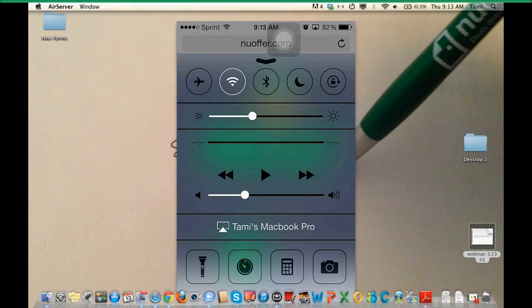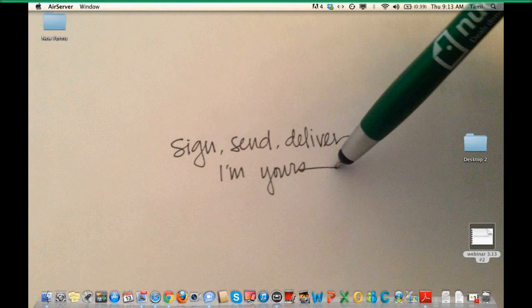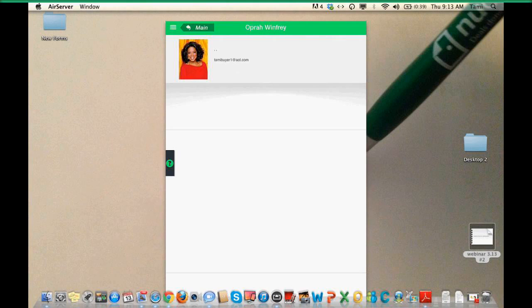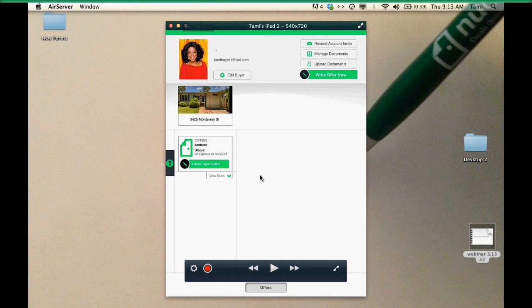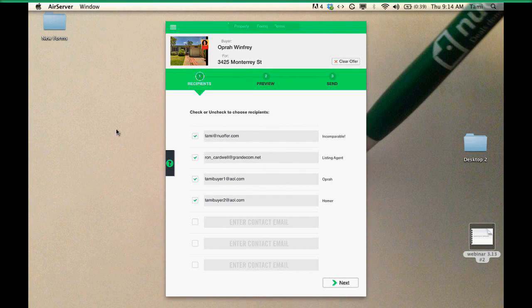So I've been notified in my email. I've also been notified via text, and I'll get notified in my NuOffer app. So we're going to look in my NuOffer app, and we're going to see that the status of the document changed to Submit Signed Offer. So now I'm just going to tap Submit Signed Offer, where I can finally send this document to the listing agent.